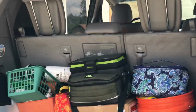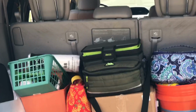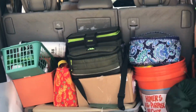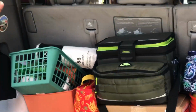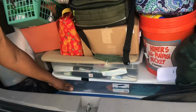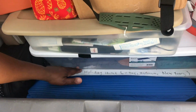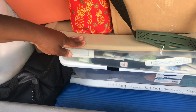So, here's the trunk. Now, if she comes in deeper, ignore how the stuff is kind of jammed in. I'm working on becoming a minimalist, but if you come in closer, it's a lot of storage. I even have storage under this storage. So I have 3 crates. This one has my clothing, this has my food, and this just has miscellaneous things.